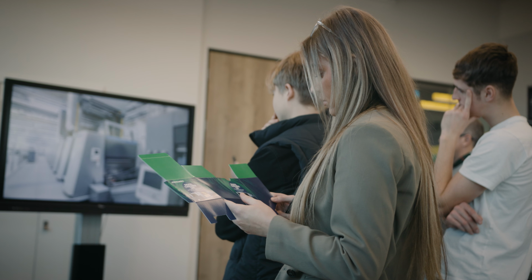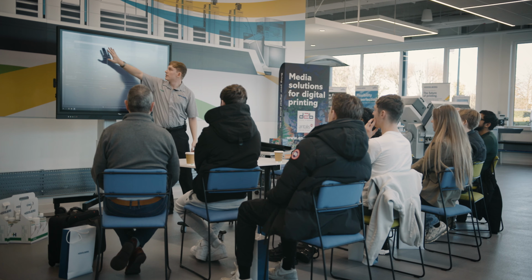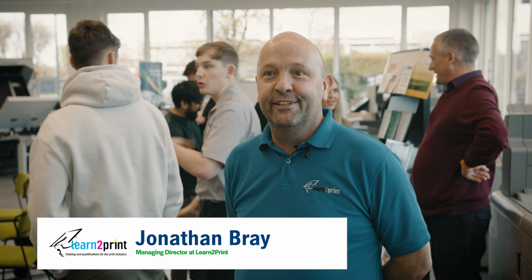We invited Learn2Print out as they only see what they work on. We thought it would be a good idea to show them what something different is like and what Heidelberg can offer for them. We've spent the day at Heidelberg headquarters in the UK. We've brought along around 9 to 10 apprentices. Just a brilliant opportunity for them to have a look at all the equipment and the kind of things that Heidelberg offer to the printing industry.